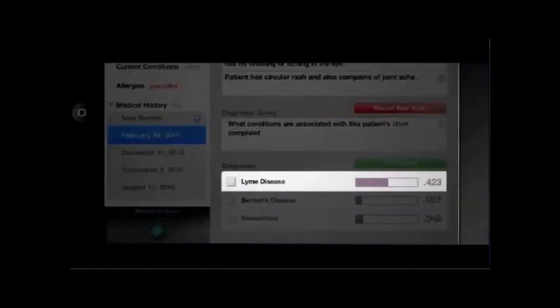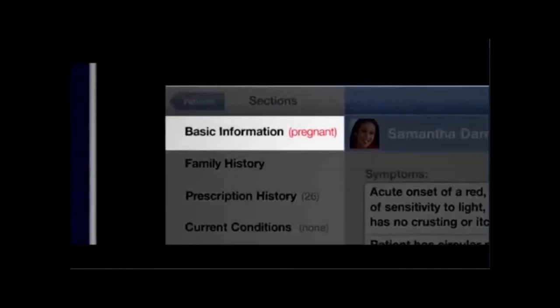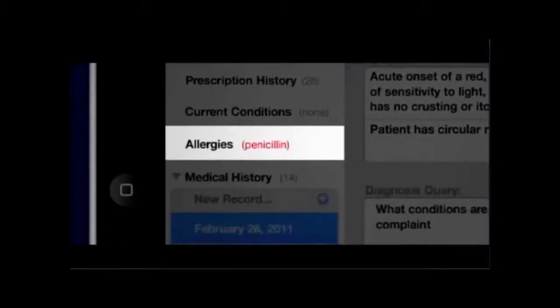Using the additional information, Watson generates a differential diagnosis for uveitis, where Lyme disease is on top, followed by many conditions with far less confidence. Watson also extracts critical information from the medical record that impacts on therapeutic choices. The patient is pregnant, and Watson is quickly able to find allergy to penicillin within the electronic medical record.